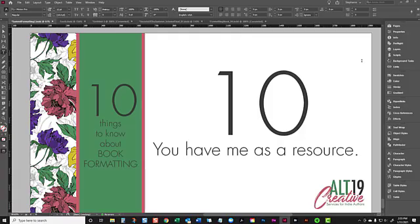Eventually, Adobe said, hey, we're going to stop updating PageMaker, so you need to move to InDesign if you want the best stuff. So eventually, I had to move to InDesign, and I have just watched them make the program better and better and better with each release. I know InDesign well, and you have me as a resource.